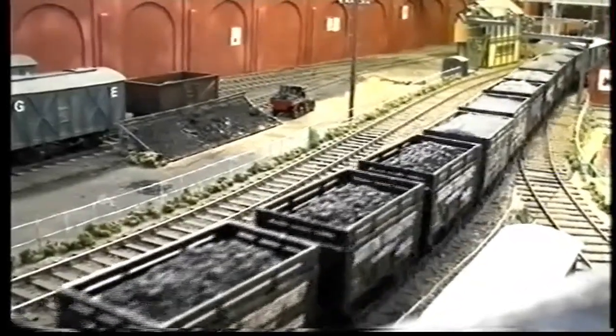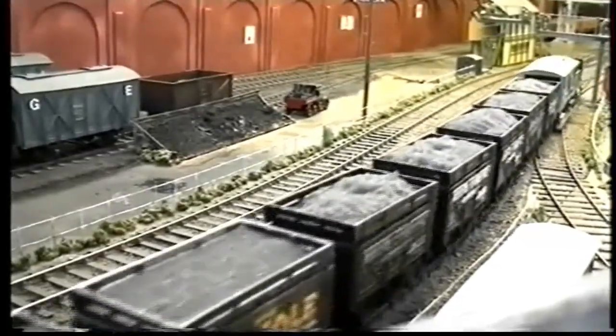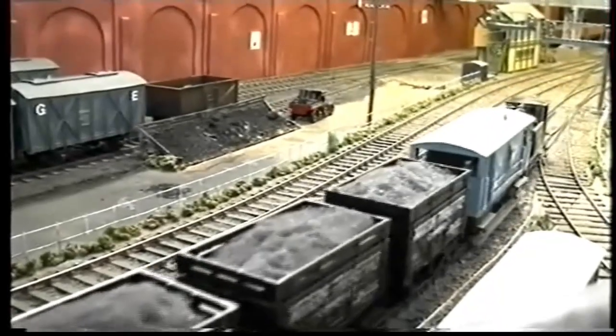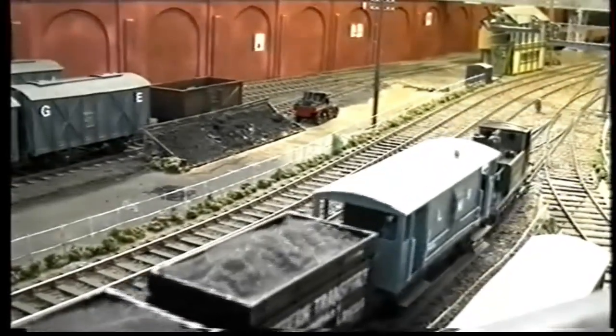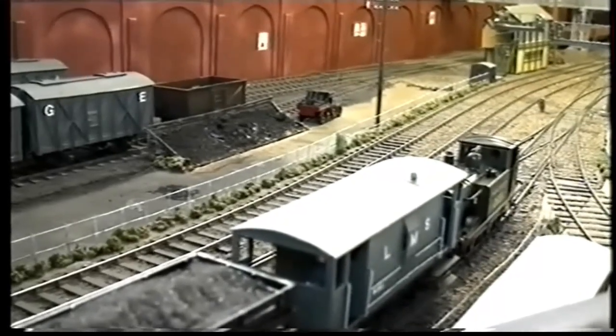Now the coke wagons are being shoved down the head shunt where there's a loco waiting that is going to take it all the way to Mangotsfield on a trip working. From there it will head north over the Pennines.